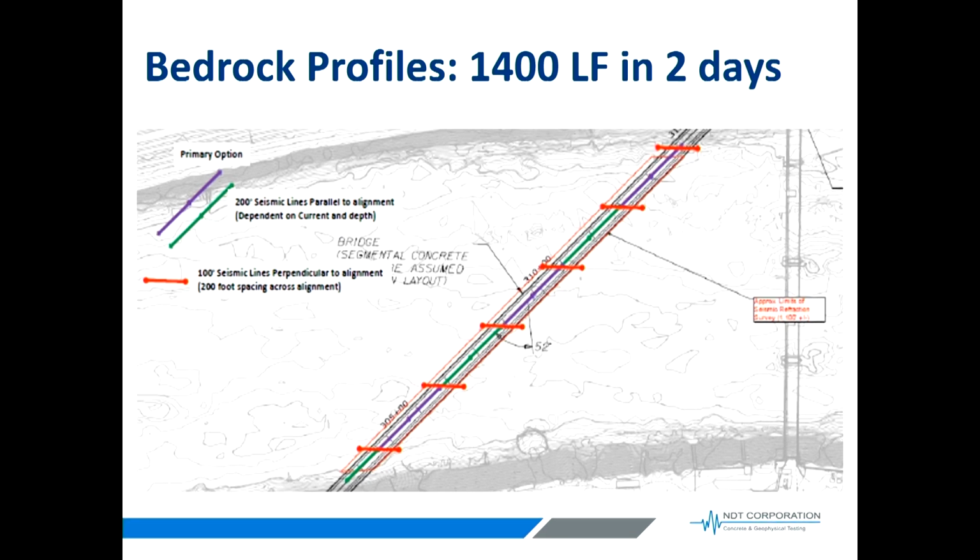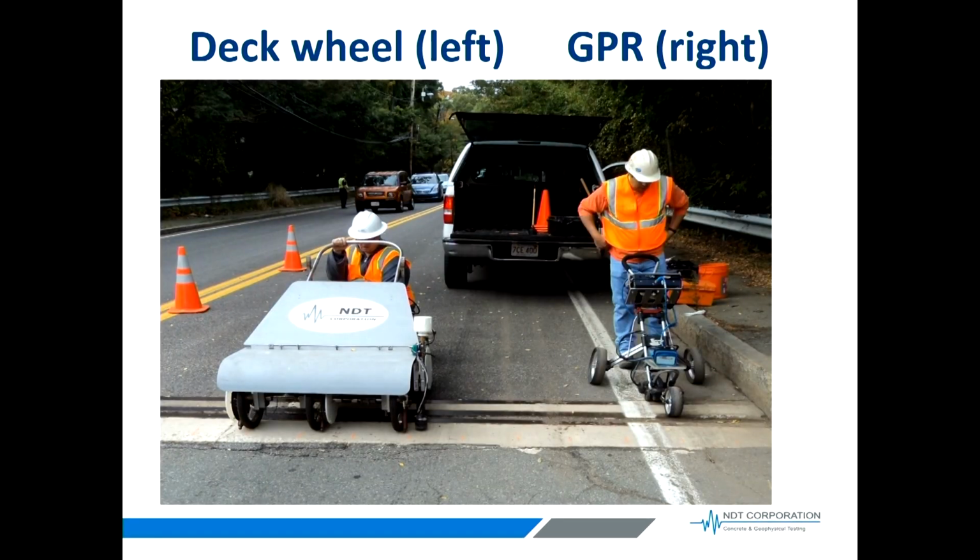I'll also mention that the seismic refraction is valuable prior to a subsurface investigation program. It's not going to tell you the bearing capacity, but it might reduce the number of borings and tell you where to strategically locate them. A big advantage if you have a project like that.